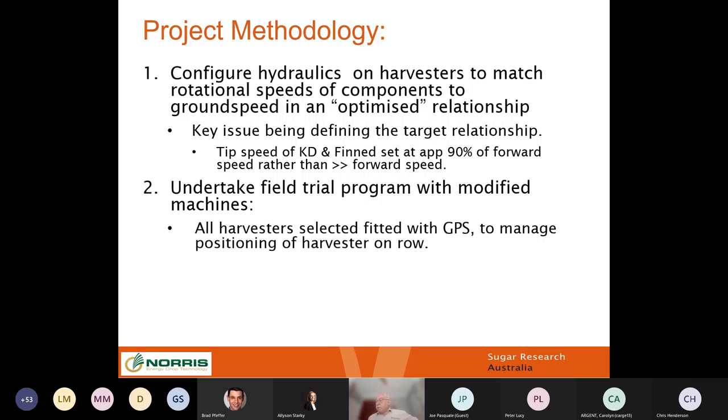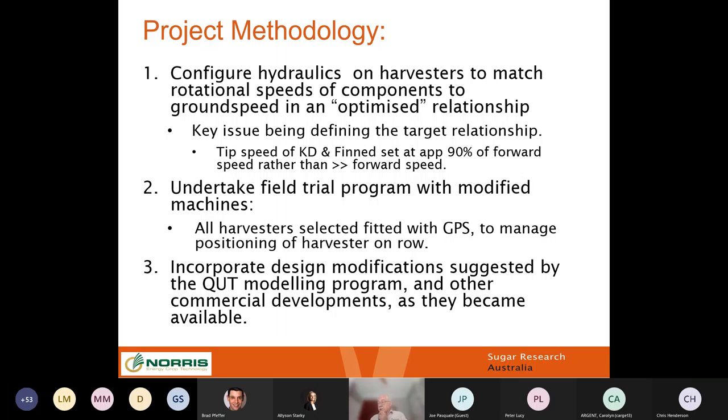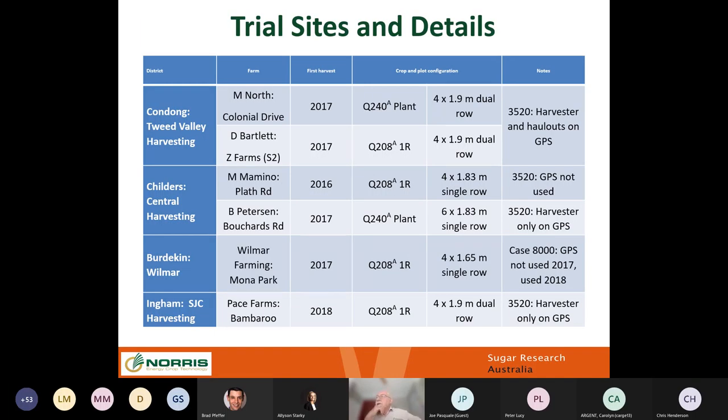We then aim to undertake the field program. All harvesters selected were fitted with GPS. And as I said, later in the project, we're aiming to incorporate the design modifications suggested by QUT and any other commercial developments that became available. So these were the four harvesters we modified, and the farms where we did the actual work, the year of first harvest, the crop, what its configuration was, and what the status was in terms of the harvester and haulouts being on GPS or not.